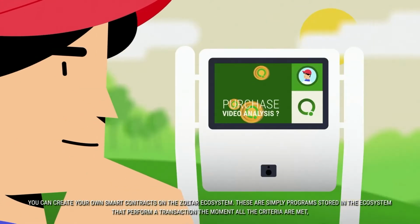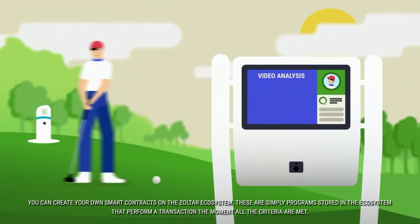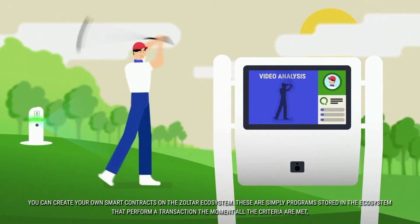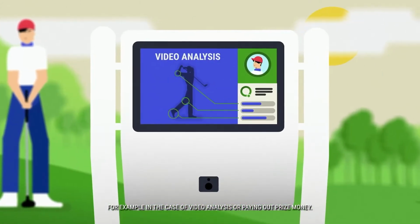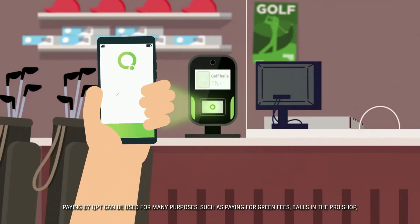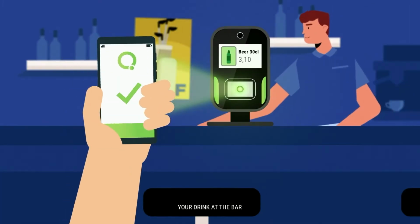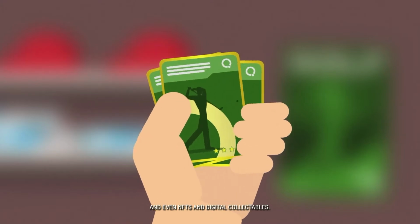You can create your own smart contracts on the Zoltar Ecosystem. These are simply programs stored in the ecosystem that perform a transaction the moment all the criteria are met. For example, in the case of video analysis or paying out prize money. Paying by QPT can be used for many purposes, such as paying for green fees, balls in the pro shop, your drink at the bar, and even NFTs and digital collectibles.